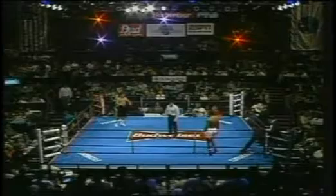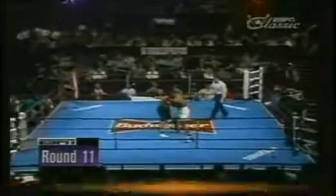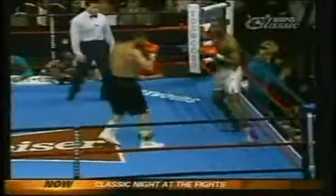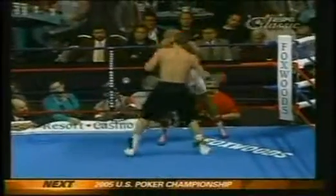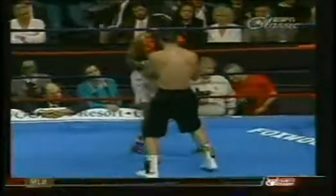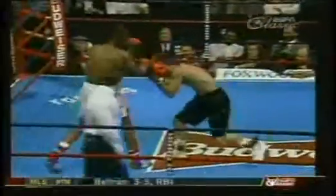We're back at Foxwoods in Ledyard, Connecticut for round 11 between Michael Nunn in the white trunks, John Scully in the black trunks. It is for the NABO super middleweight title. It has been an extraordinarily good bout over these 10-plus rounds. John Scully, the 28-year-old from Hartford, who came in here surely the underdog, has fought the entire fight as a lefty, which is not his normal style.